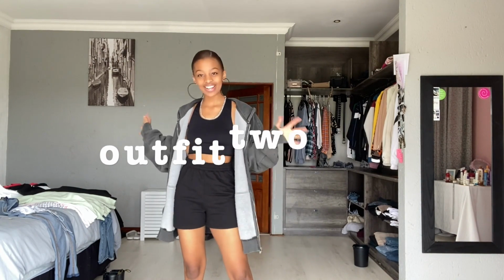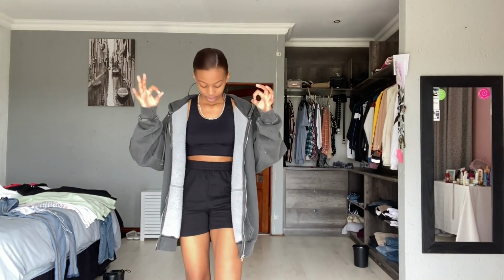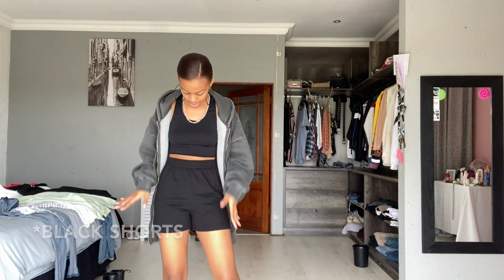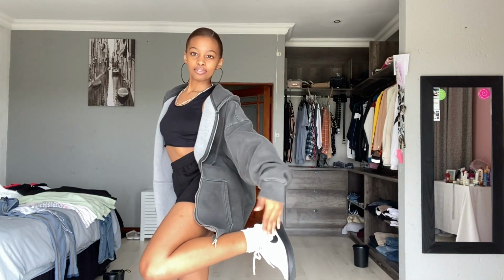Okay guys, as you can see here, it's basically similar to the first outfit I showed you guys. So it's this big gray baggy zip up jacket. It's these brown shorts, the exact same ones as before, and this black vest. I just cut it up and made it into this cute vest. DIYing things is also like, a key. And then the shoes I have on are just these black and white Air Forces. So let's get into look number three.